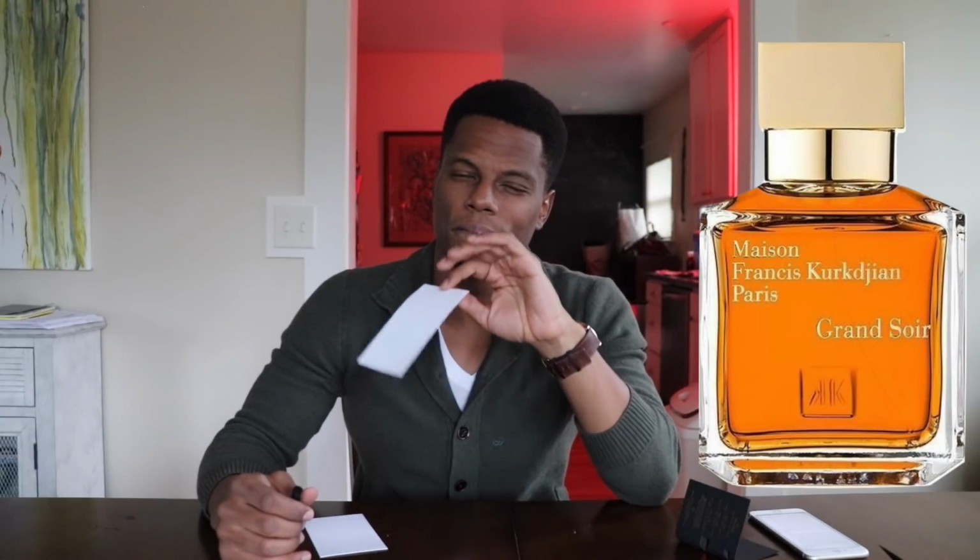It reminds me of Grand Soir from Maison Francis Kurkdjian, but this is a little bit denser than Grand Soir. Definitely quite resinous, which leads me to believe that there could be some benzoin in here, but I'll have to double check on that. So rich. I think there's more to it. There might be some florals in the heart, but definitely some musks and some resins in the base.